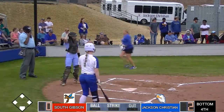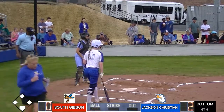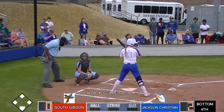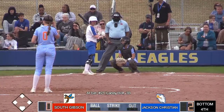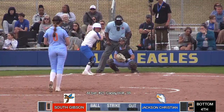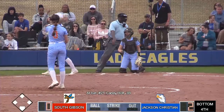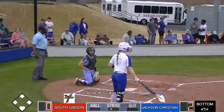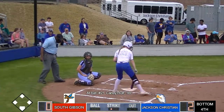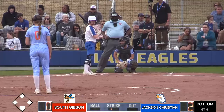And coming to the plate, number 21, Carly Holt. Carly, of course, a freshman, plays first base, played last year as an eighth grader and had 18 RBIs. Left-handed hitter up towards the front of the plate. Here's the fastball. It was a little low, and that was in her wheelhouse. Didn't make contact. I think even with the wind blowing in, if she makes contact on that one, it's out of the park. No ball, one strike count.